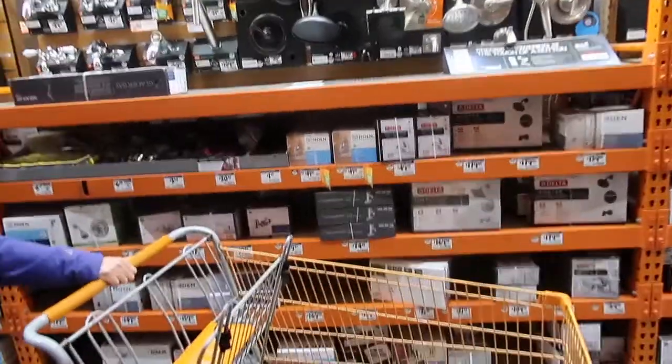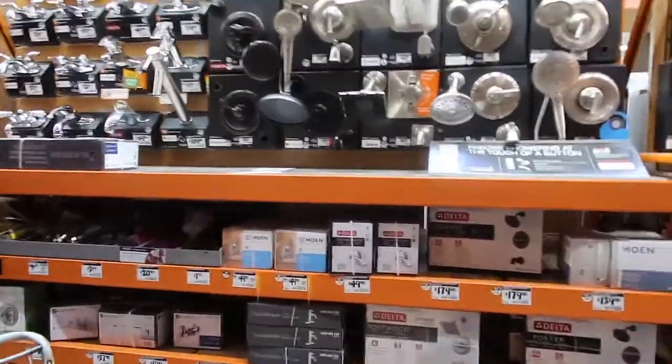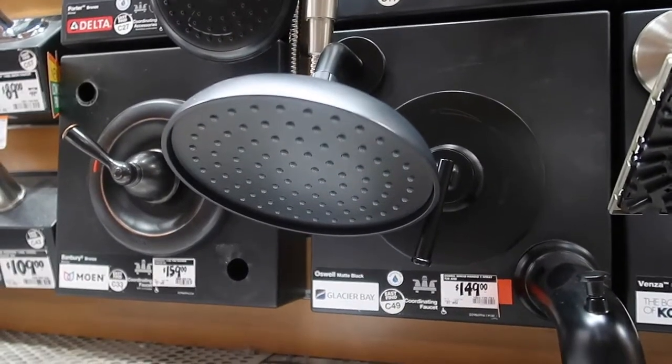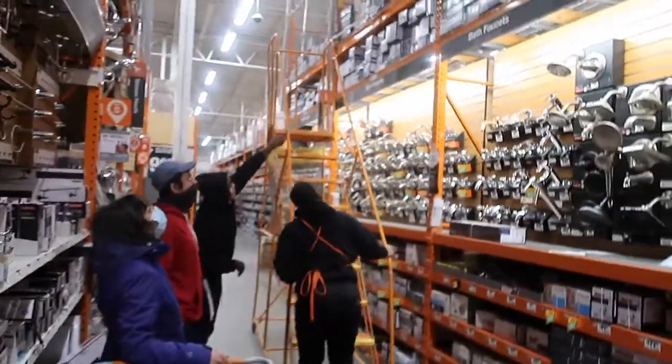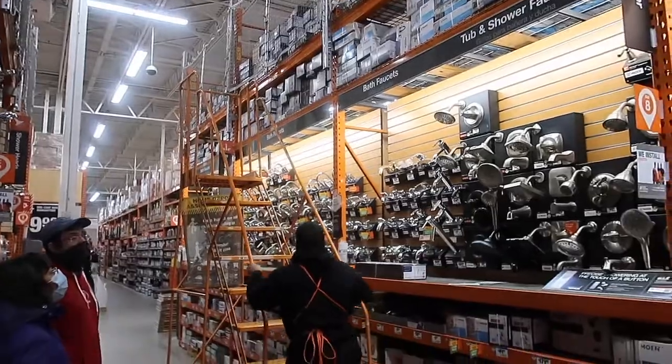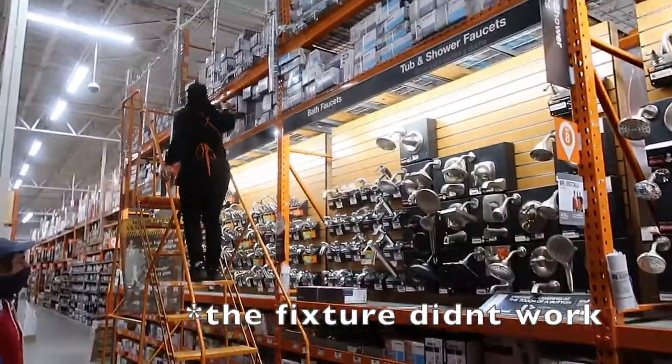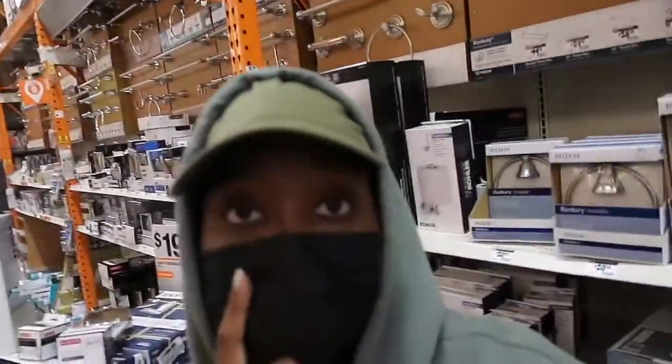And then we found, we're gonna see if the shower head here from Glacier Bay is what we can swap out for our shower. So the guy's helping us to get the fixture from up there because the shelves down here are empty. So I'll see you guys when we get back home.